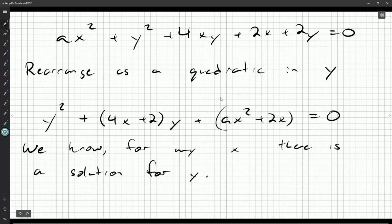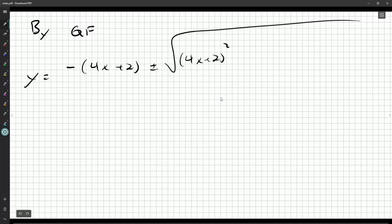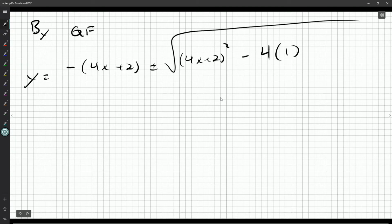Okay, but if there is a solution, it's quadratic, so we can use the quadratic formula. By our quadratic formula, y is negative 4x plus 2 plus or minus a big square root. Let's draw a better square root as well. b squared minus 4, where a is 1, and c is ax squared plus 2x. And this is, oops.